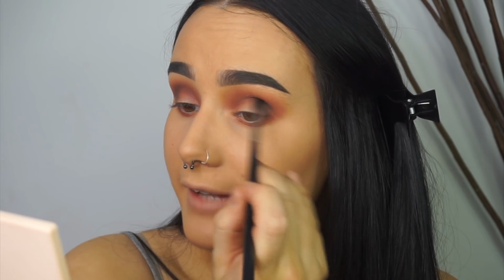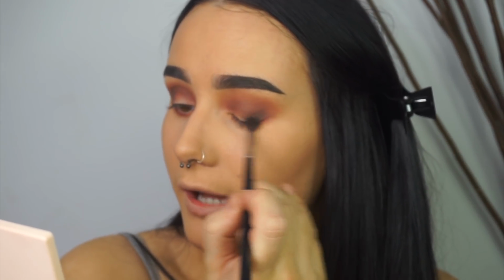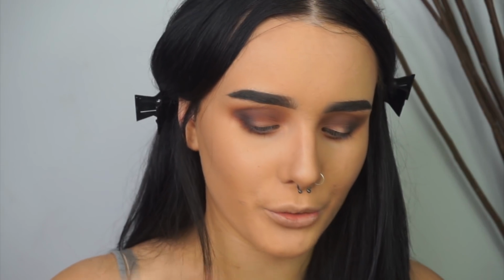I said I was going to go neutral and natural with this look, and it's definitely not gone that route. Wow, that's actually really, really pigmented, and also quite easy to blend out. And then I'm going to try and do the shimmer without cutting the crease, just to see how good this pigment is. If it doesn't really work out, I'm going to have to do a half cut crease.